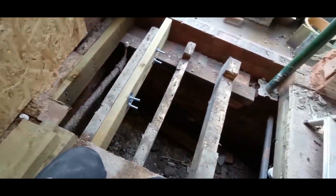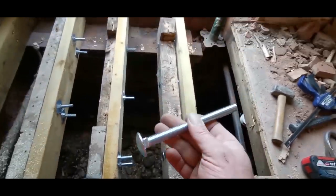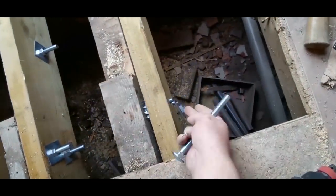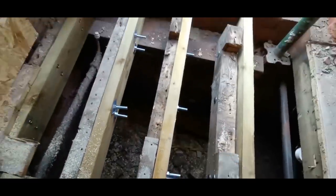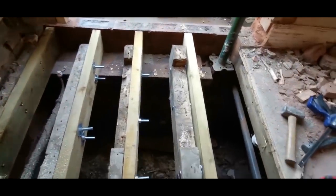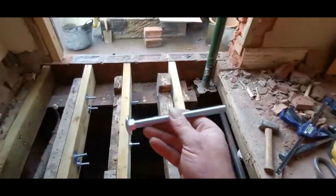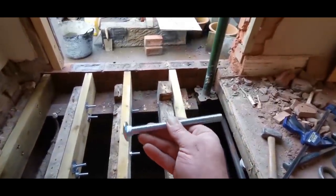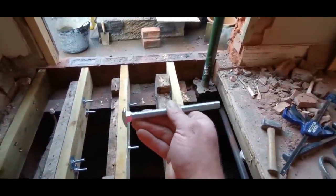Yeah, that'll do for that. Right, just doing the last one, and I bought 150mm bolts, because as you can see I can only just get on there. These could have been shorter, but I didn't want to buy two bags, doesn't matter. And these star things, if you just use a bolt, the joist could still wobble a little bit, the bolt could sag just a fraction.